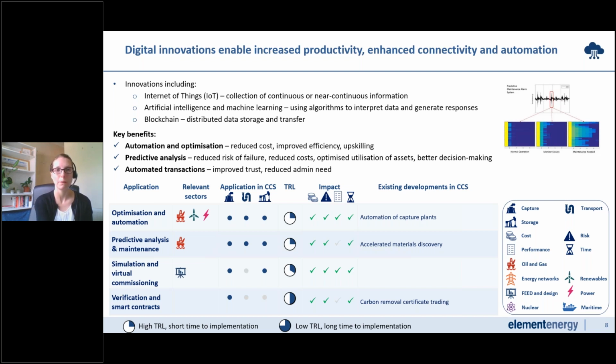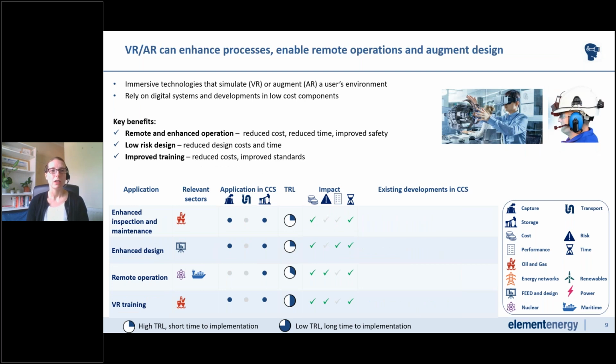So virtual reality or augmented reality technologies are both immersive technologies that either simulate an environment or augment it by displaying data, for example, on their visual field, allowing someone to talk to them and share the view that they have to enable joint processes to be carried out.